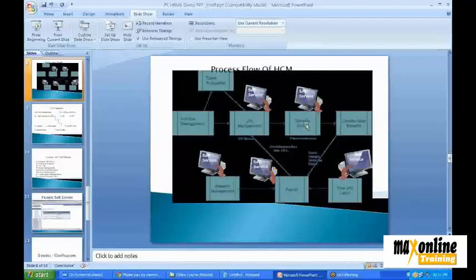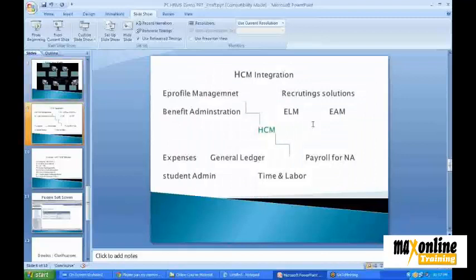Okay, this is also one of the big modules, but it is not included in this course. Benefit administration is not required in my course. This is enough for people of HCM. So that means you are just giving the overview, right? You are not going into detail in any module. Like for payroll also, it gives just a few steps.